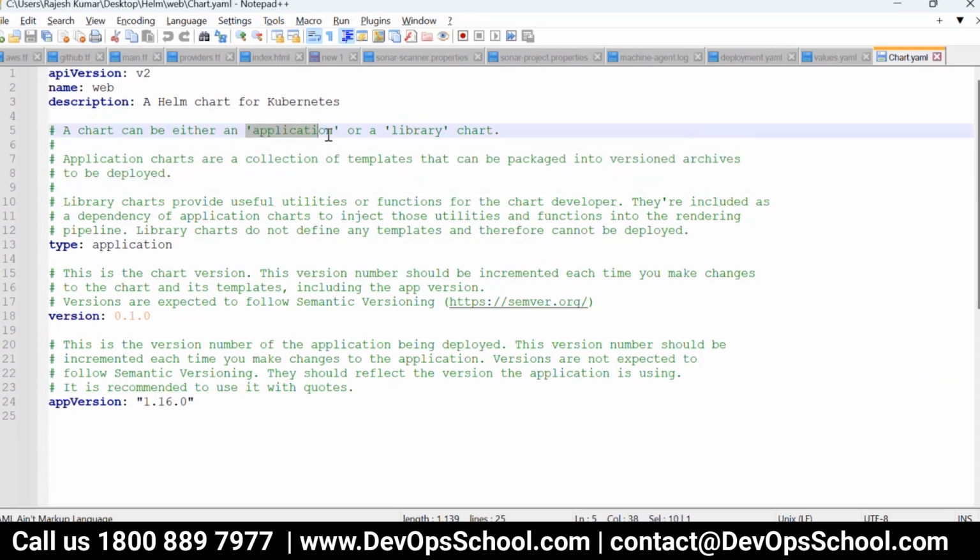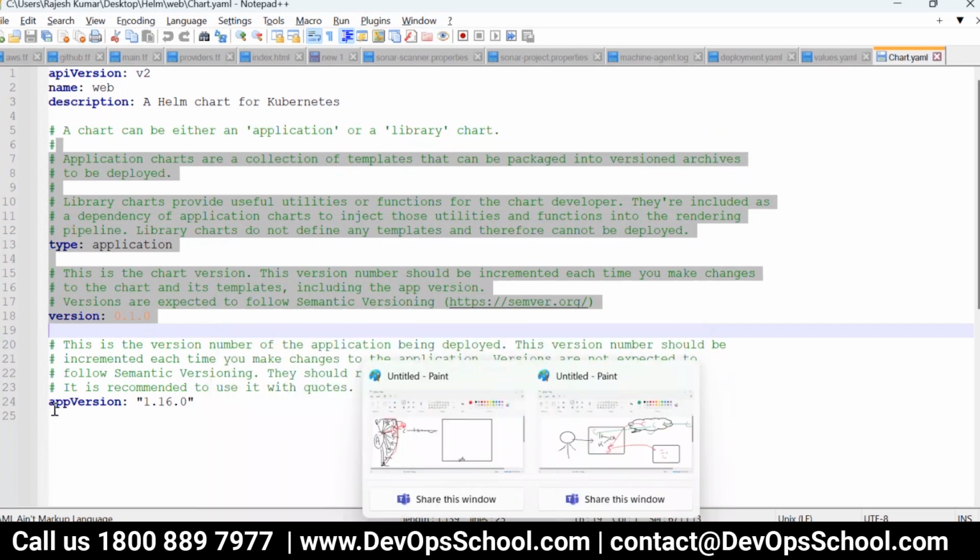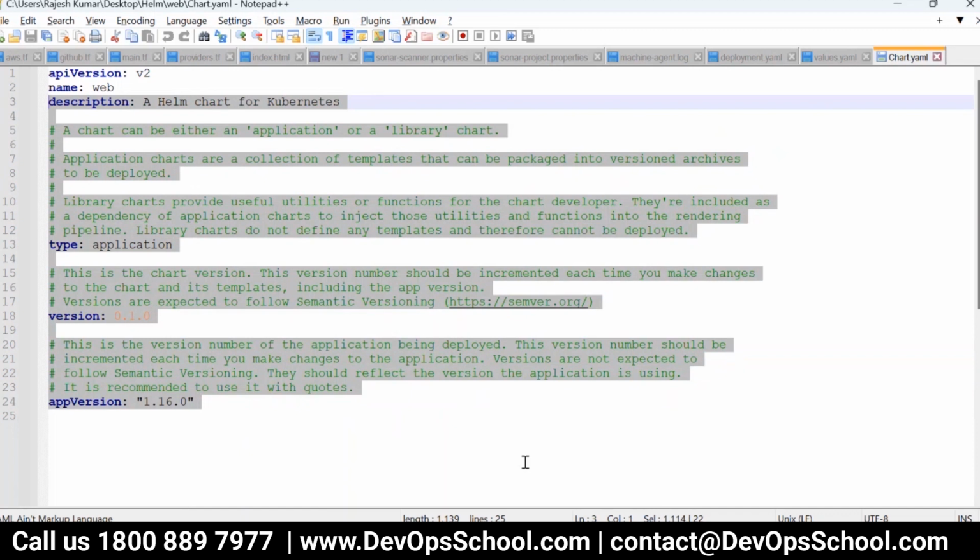But there are two types of chart. One is application, one is library. This application type is YAML files, but a library is like a kind of function which is written in Go with the help of Go and stuff like that. I'll teach you that also at a later point of time. Dependency lines will be here only, but right now it's not added because it's just a skeleton.